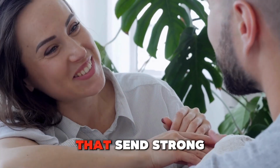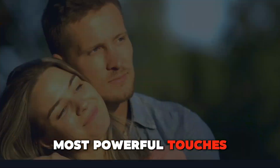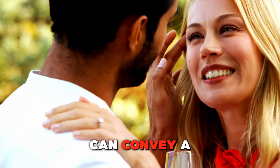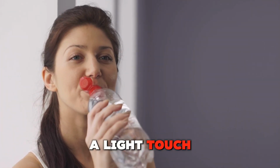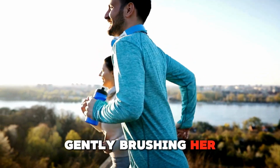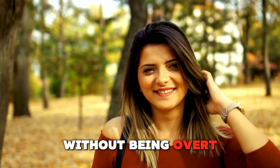4. Subtle touches that send strong messages. Sometimes, the most powerful touches are the subtlest. Small, seemingly insignificant touches can convey a wealth of meaning and build a deep connection. Here are some examples. Touching her hand. A light touch on her hand while talking can convey interest and create a sense of closeness. Brushing her arm. Gently brushing her arm as you walk can signal affection and increase physical intimacy without being overt.